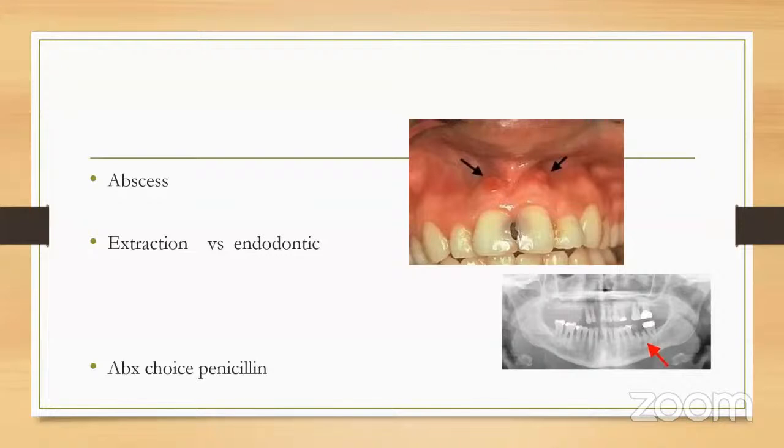So in both scenarios, antibiotic is not an option. But if the patient insists, or has bad oral hygiene, or is medically compromised, or needs antibiotics, and you want to give him antibiotics, the choice is penicillin or amoxicillin.